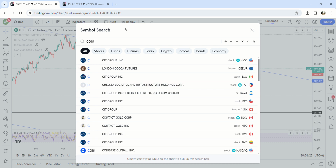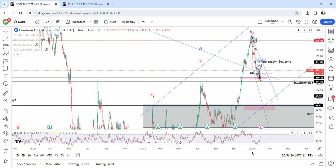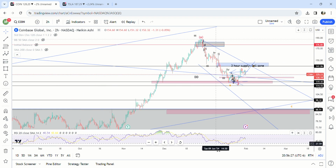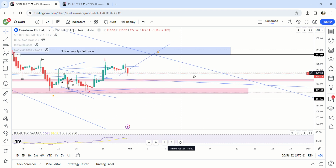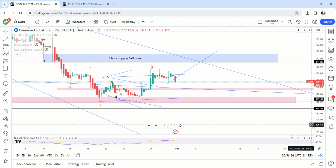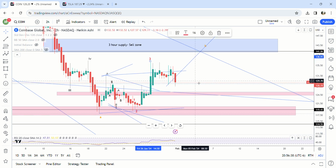Let's go over Coin. I sold this last week at 134, but I think it's a decent buy right here. I think it's going to go higher still. I just got out because I was up and the market was dumping, and I wanted to play it safe. But I think that this is going to go to 140.